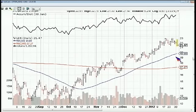Also had the Chicago Purchasing Managers Index earlier today. Kind of a disappointing reading there, although this is not a major piece of economic data. It always comes out one day ahead of the ISM Manufacturing Index, which is probably a little more closely watched, but the PMI came in at 60.2, down from 62.2 in December.